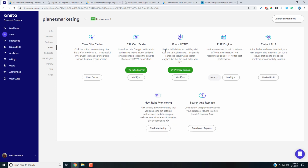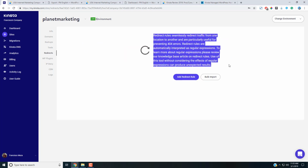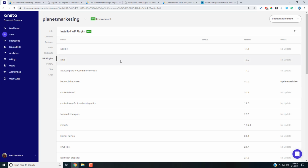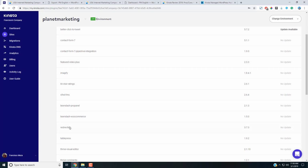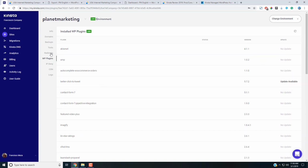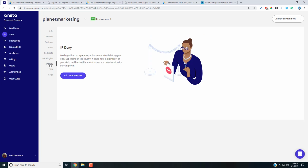All right, back at the dashboard, you got HTTPS, SSL security, you got search and replace, you got site caching, you get clear site cache. I didn't use this redirect. I didn't care for it. I use a plugin called Redirection within my WordPress plugins, and these are the worst WordPress plugins. I don't know why they have this here. I mean, it's nice to have, I guess. Here's the redirection. I'm not saying this doesn't work. It does, but I have too much redirection stuff over the years.